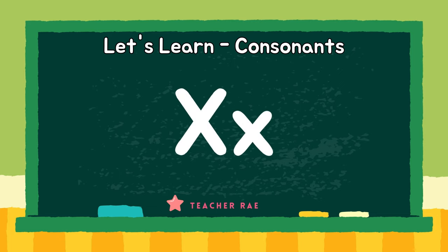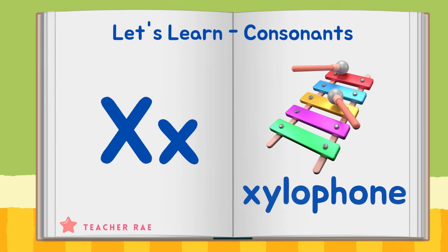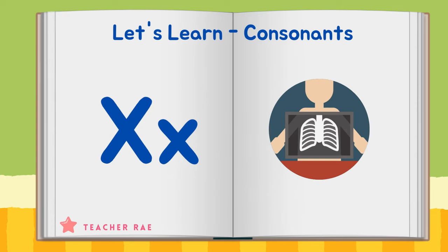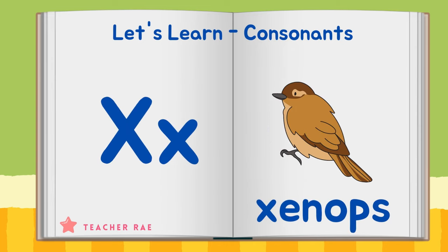X. X for xylophone. X for x-ray. X for synapse. X.